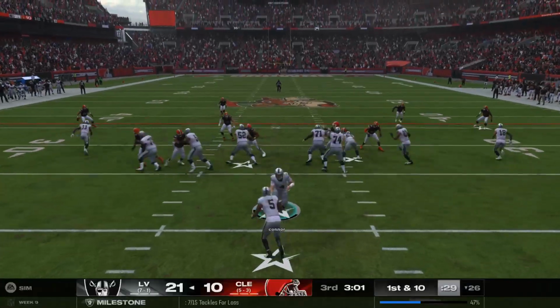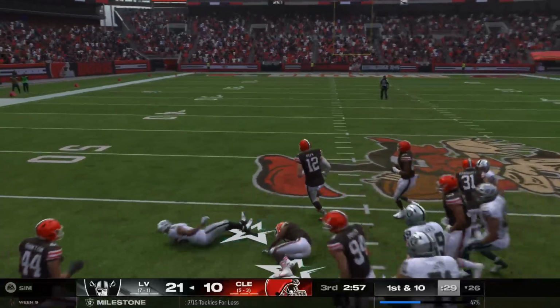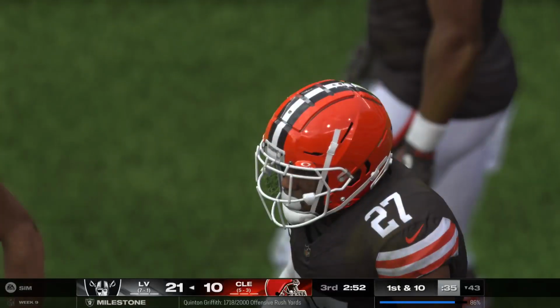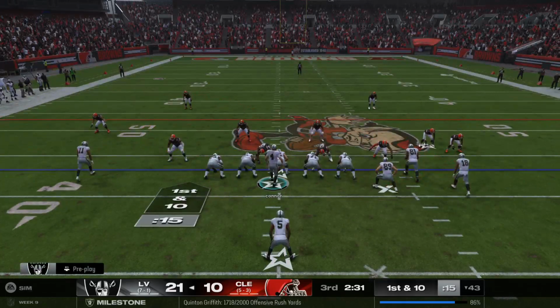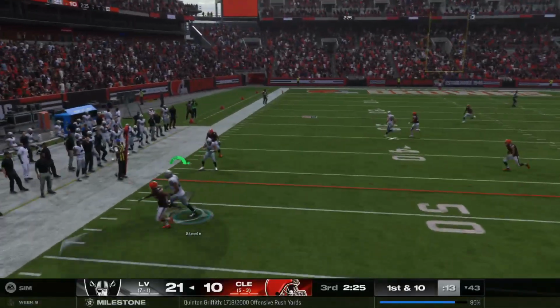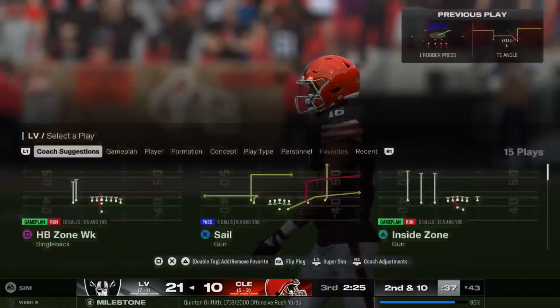Simple dive up the middle. And he rocks the tackler. And they'll take him down at the 43-yard line. It's a gain of 17 on that one. And that's a Vegas 1st down. Here's a throw. Searches from the pocket. Nothing there left side as it ends up incomplete.